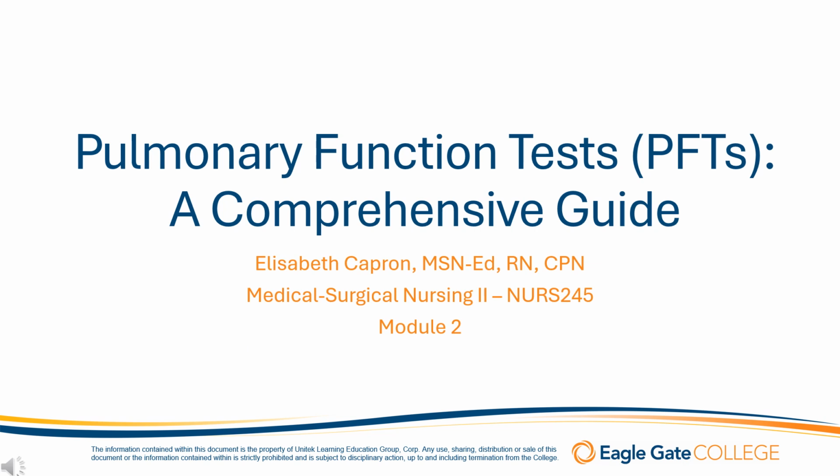For example, if the lung volume test results support a diagnosis of pulmonary fibrosis, a restrictive lung disease, you might explain that the lungs are becoming stiff and scarred, making it harder to take deep breaths. And you can explain that while there's no cure for pulmonary fibrosis, there are treatments that can help slow the progression of the disease and manage symptoms. And of course, you'll want to document those results meticulously, along with any patient symptoms, interventions, and education provided.